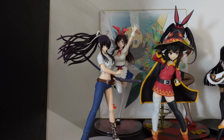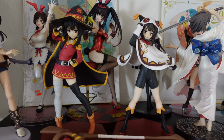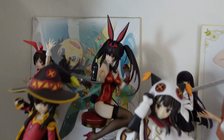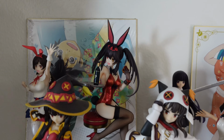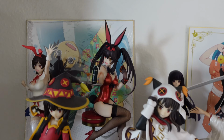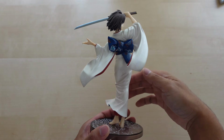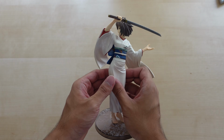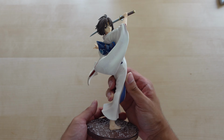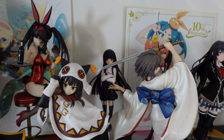We have Kanzaki, prize figure, Chizuru prize figure, 2 Megumin pop-up parades. This Kurumi 1/7 scale is one of my favorites in my collection, actually. I like that it's a bunny figure, but it's different than the usual B styles. So there's that. There's a Shiki-Ryogi scale over here. If y'all saw my video on that before, you guys know that I really like this figure. We have this prize figure from Ino Boku Secret Service. I don't know why I have that.